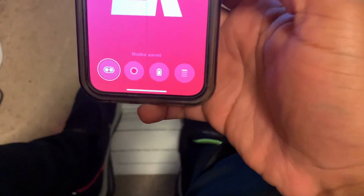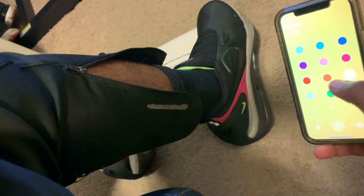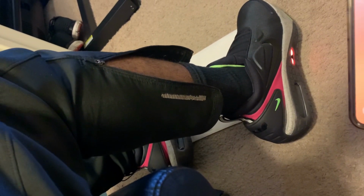So basically it pretty much has your battery, and you could change the color on the side right here. So if I go green or yellow, it goes yellow. If I go blue, blue, like that's what the colors is right here. If I go yellow right here, if I go orange, if I go red, if I go purple, orange, whatever you want. Pretty cool. With no lights. There you go. So that's that right there.